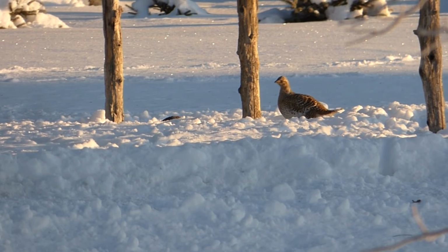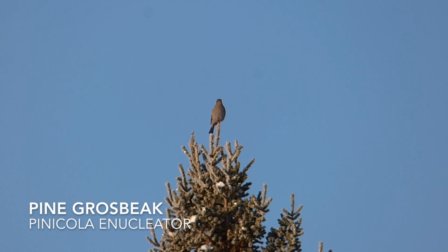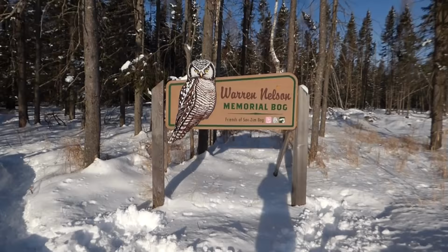While at the lek, we heard the call of another Northwoods bird species as a pine grosbeak was singing in a nearby tree. After observing it for a few minutes, we headed off to try and find another target species at the Warren Nelson Memorial Bog.